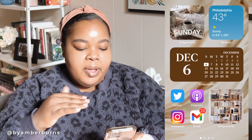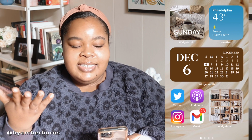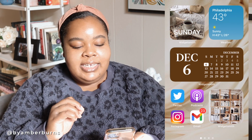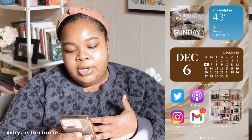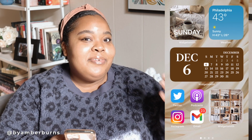Under that are my four most used apps during the day. I have Twitter, Instagram, obviously, the podcast app, and then the Gmail app because, as you can see, I always have some emails to get through. So that's my first home screen. The second little picture is just a picture of some neutral books on a bookshelf. I just love neutrals. Not that you can tell right now, but I do really love neutrals.